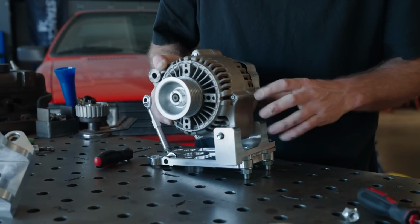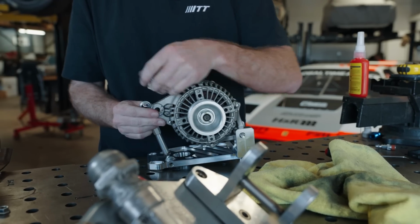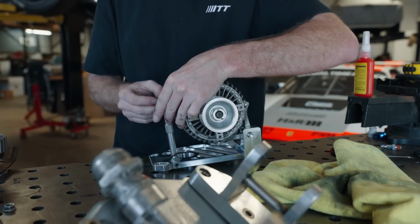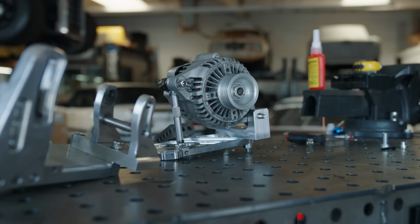This kit worked really well. To be clear, the K-Tuned parts, plenty nice, no complaints about them. It was up to the task. It just was weird for our configuration, and I don't really want to try to scab something together when Rob makes something that's bolt-on. So let's put this one together with our alternator and see how it works.